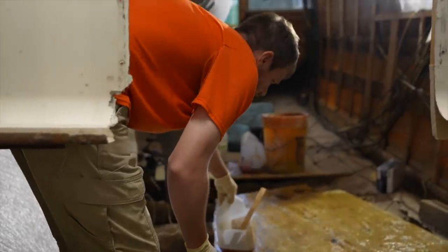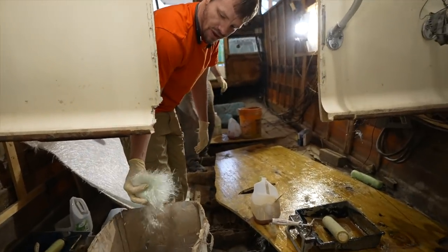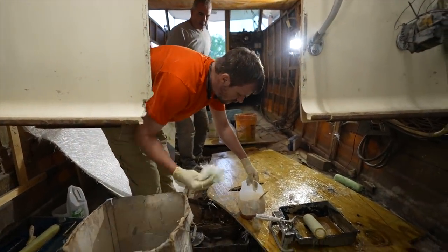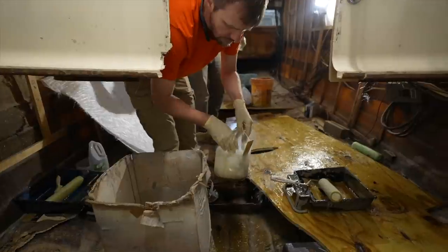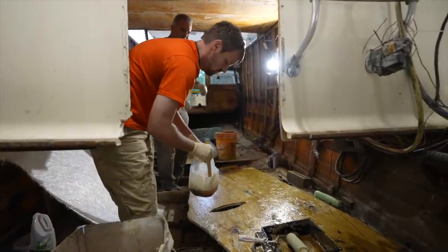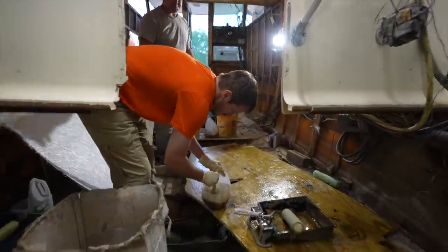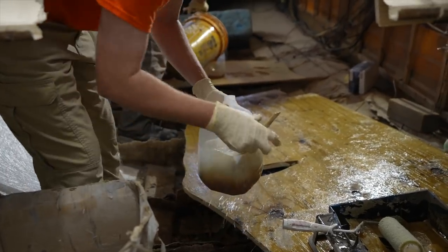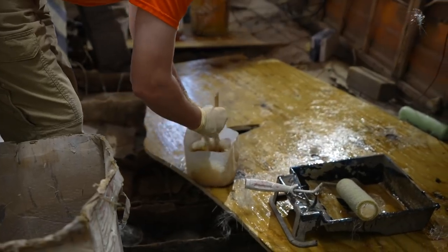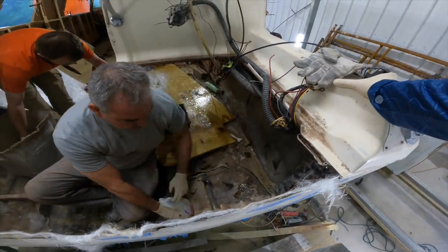What Kevin's going to do is make up the goop. What it is is chop strand mat, and we've got a special gun that cuts it into small fibers. We just take it and mix it with the resin and it makes a real thick paste, kind of like peanut butter texture, that we're going to put down. We call it goop. Nothing technical about doing this. We're just trying to fill in the void here. Shove it in there? Yeah.